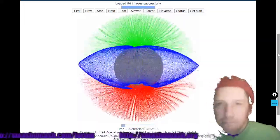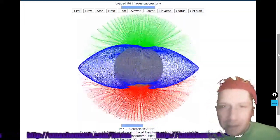So looking at the line of sight field plot here, keep in mind the magnetic environment can change with no warning.